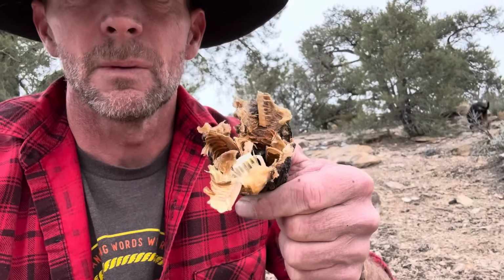So I think we'll take this home. I probably shouldn't have ripped it up so much, but anyways, we're gonna take this home and I'm gonna see if I can find somebody to figure out what it is. So anyways, we're gonna keep adventuring and see what we can turn up.